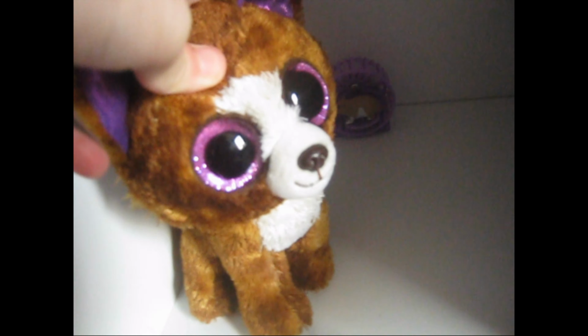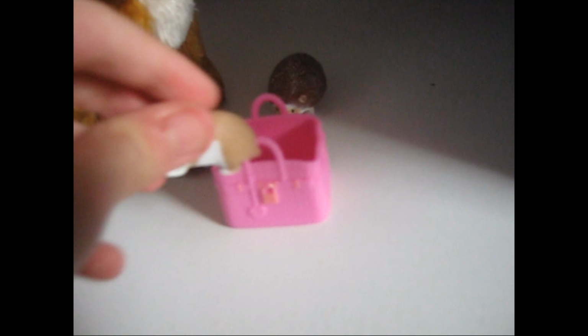Okay, you ready to go? Okay, let's put the food bowl back in there. Get my healthy hamster food back there. And let me get you two ready. Okay, you ready? Okay, your little bag. My hamster.